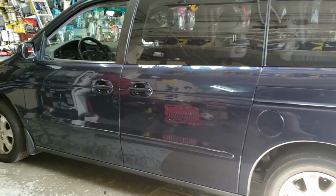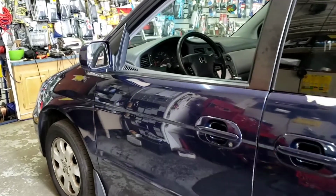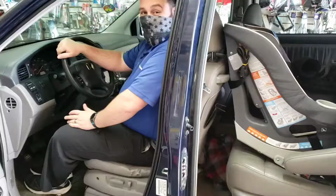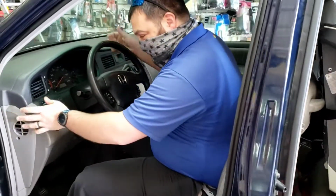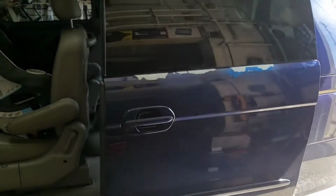Why is his Honda Odyssey sliding door not closing? Here's why and how. So we've got a 2003 Honda Odyssey. I'm going to close my driver's side door here. It's not closing. I'm hitting the button. Yeah, it's not sliding.